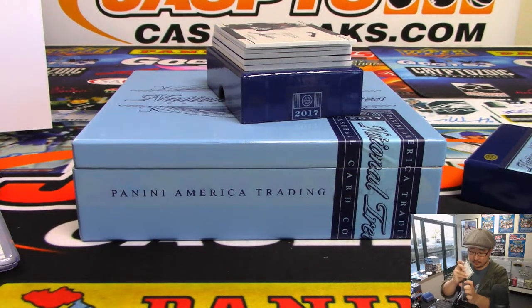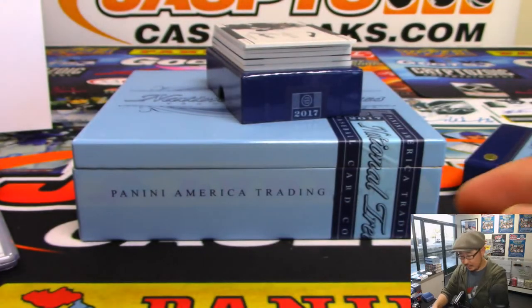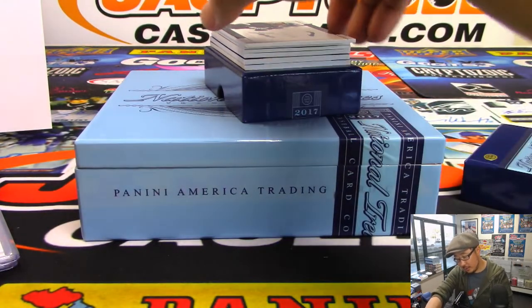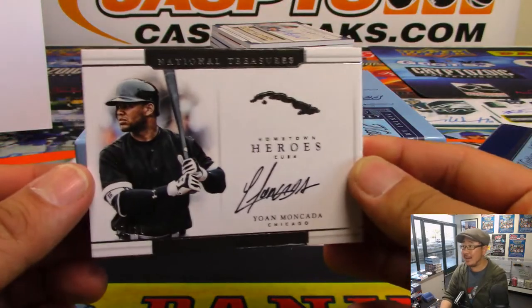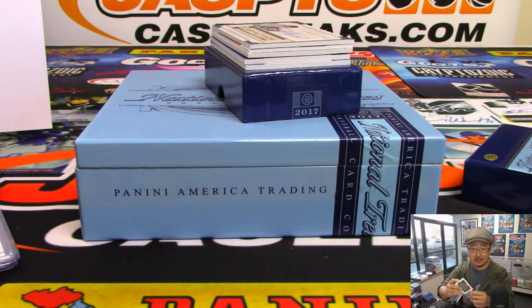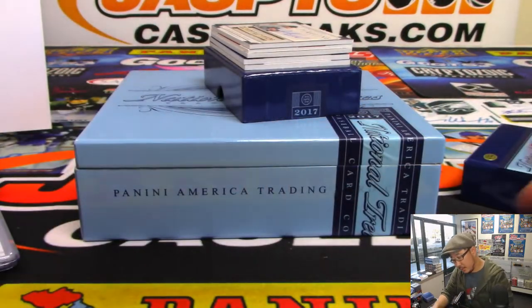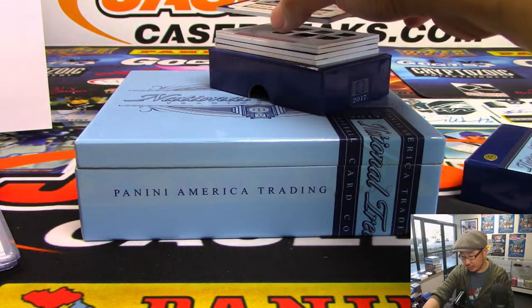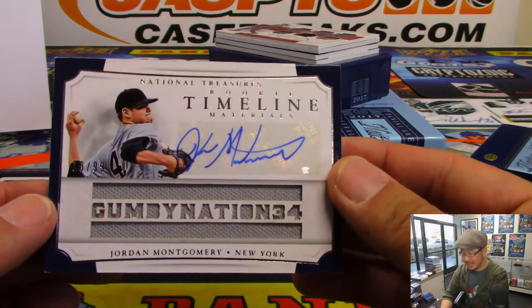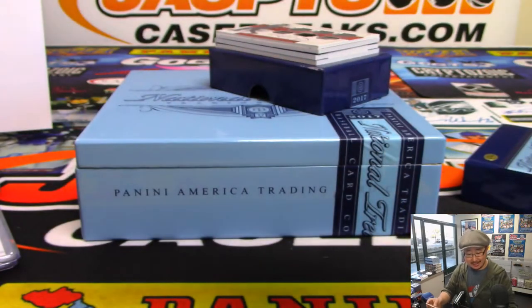Nice twin. That's game used material. Hometown Heroes for the White Sox. Yoan Moncada. Nice. From Cuba. 17 out of 20. The Cuban going to Benjamin Thompson and the Chicago White Sox. Timeline material signatures. Jordan Montgomery, Gumby Nation 34. Not sure what that means. 10 out of 99 for the Yankees. That goes to Mark.